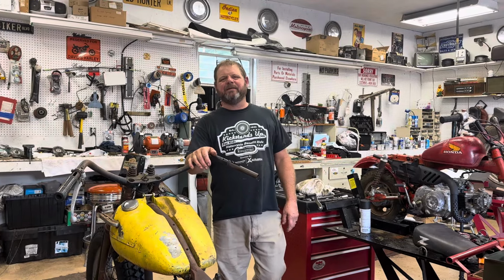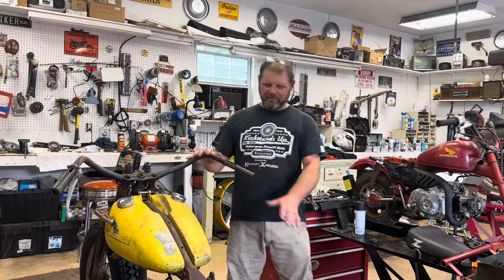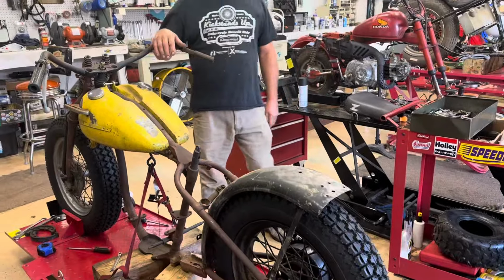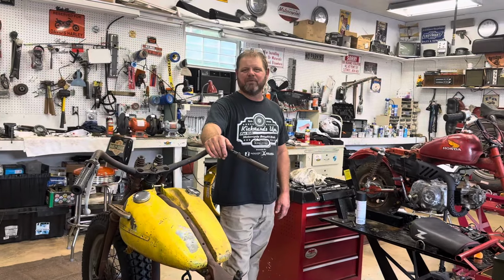All right, everybody, Antique Motorcycle Revival. We've been working on the racer here a little bit and got to thinking about tires. It seems like I'm in the middle right now of buying tires, and so we're going to talk about that.